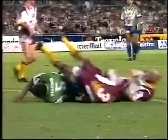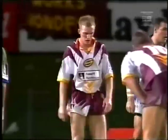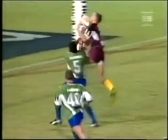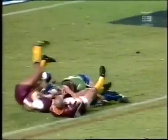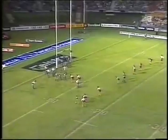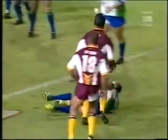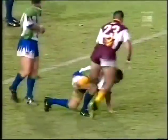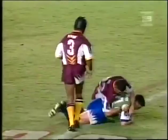They haven't grasped it yet. Nandruku got a hand on it, but it's been called back. Ball was propelled forward prior to all of this. Bill Harrigan saying that it came off Darren Lockyer, so the first knock-on was from the Brisbane side. Canberra will get the football. It's 7 minutes out from the final hooter.